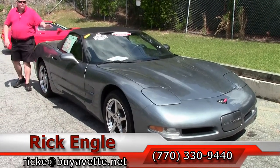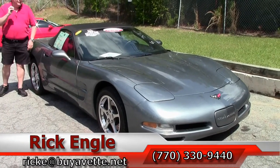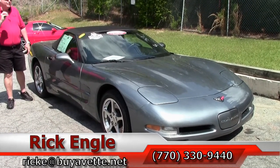2004 medium spiral gray convertible. One owner, folks. 9,600 miles on this car.